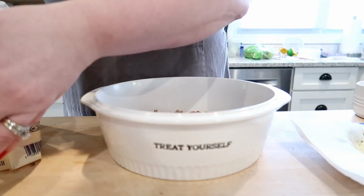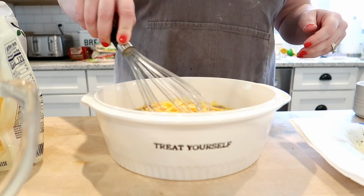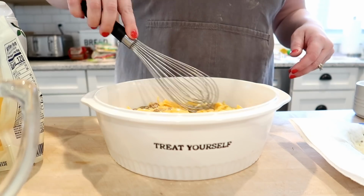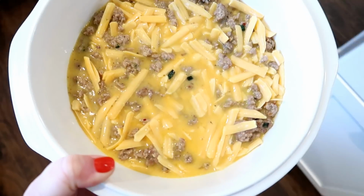So I greased my casserole dish. This is a round casserole dish, and I'm sorry I don't have a link to it because it was a gift. So I put the sausage in the bottom of there and then poured the egg and cheese mixture over the top. The recipe says you can add more cheese to the top, but I thought it looked cheesy enough, so I just went ahead and left it.